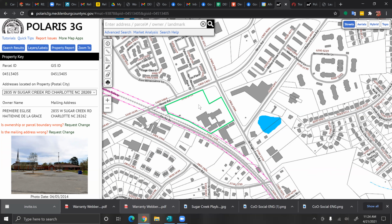Unrelated to the Sugar Creek corridor, but still a Derita issue, is all this very underused land right here, which is a nuisance in many ways because lots of dumping and illegal activity goes on over here.